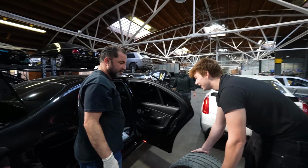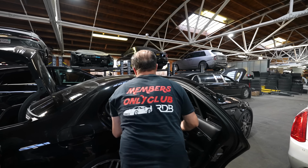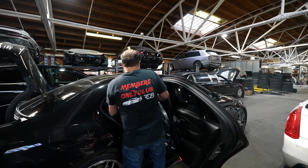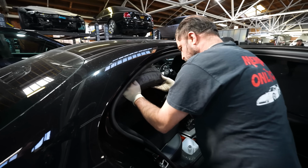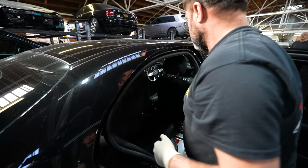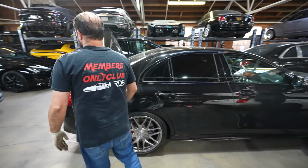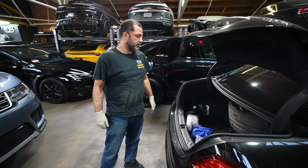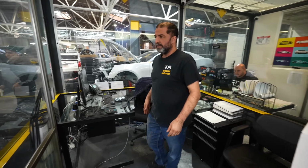It works. You're putting it in this car? Yeah. Gotta make it work. Will it fit? Okay. Damn, that deserves a good yell. That's it. Yeah, it's done. What can't he do? Nothing.